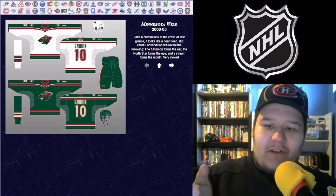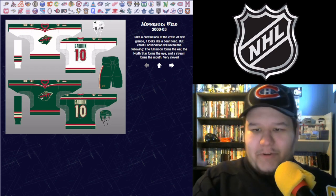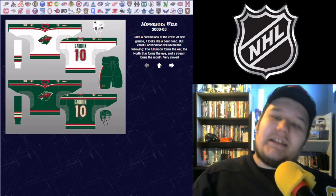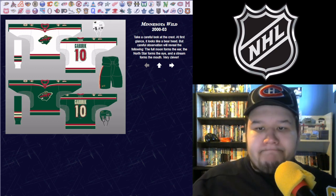The fonting as well for that just speaks Minnesota Wild to me. I really like the Impact names. The socks even look pretty good. I like the green pants as well. It's overall a very, very solid jersey, and Minnesota, I think, has always kind of had a pretty good record with jerseys for the most part.